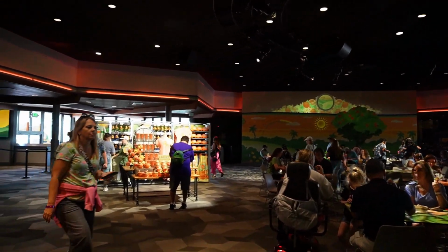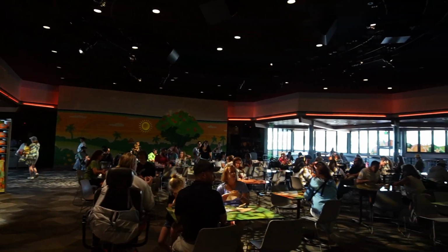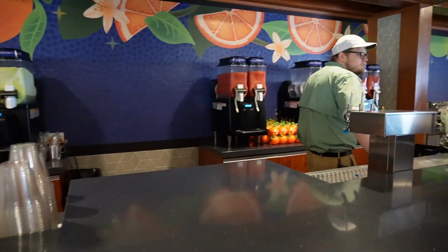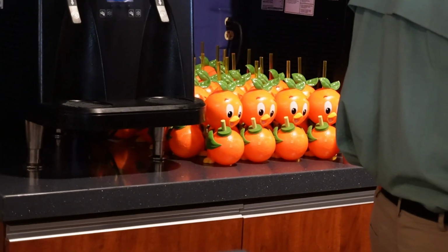And then they do have some spots for merchandise as well. So if you didn't get anything in Connections, you can always come here and check out some Orange Bird merch. There is a pretty long line here, and I think it's to get the Orange Bird sipper. Look at little Orange Bird. I think this is the same sipper they've had in previous years, but he's holding this little orange.